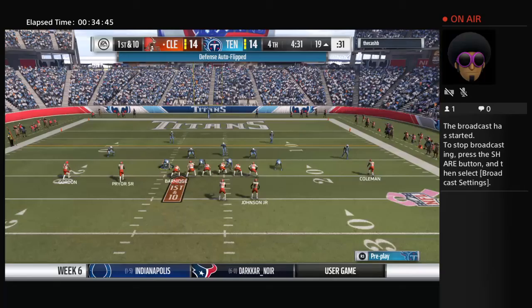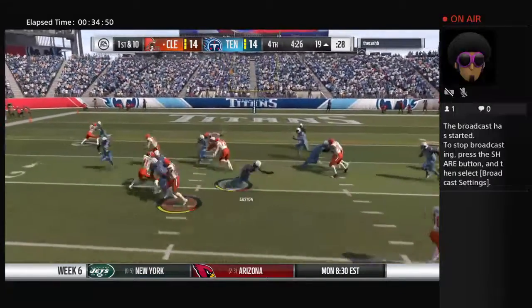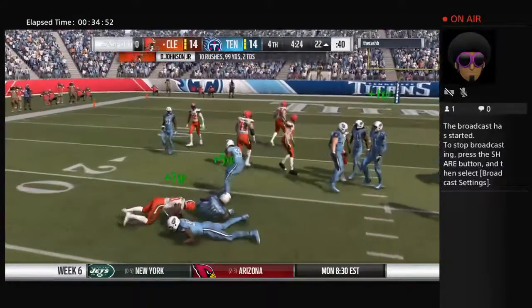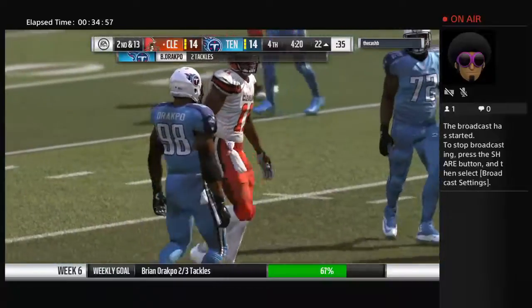Boy, where would these guys be without his performance on the ground? That puts him over 100 yards now for the afternoon, and I tell you, he seems to be getting stronger as the day goes along. A loss of a full 3 yards, and now it's second down.